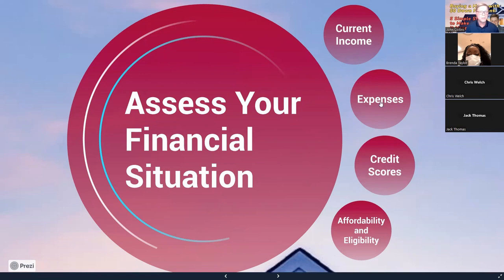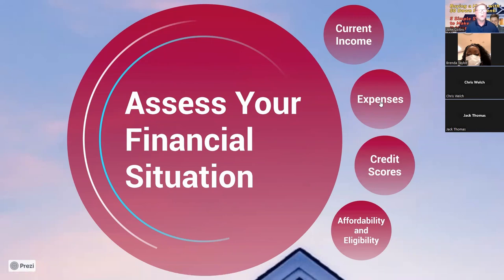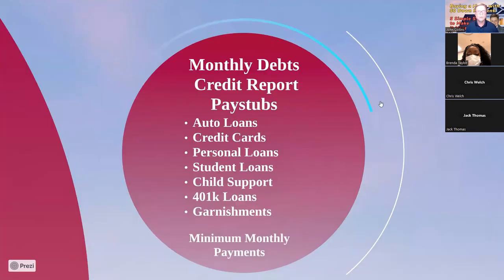The next thing we need to get our minds wrapped around is your expenses. They are looking at things, for the most part, that only show up on your credit report and your pay stub. On the credit report, typically auto loans, credit cards, student loans, personal loans, things like that. Those typically show up on most people's credit reports.